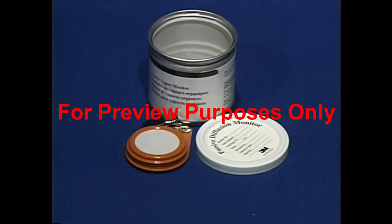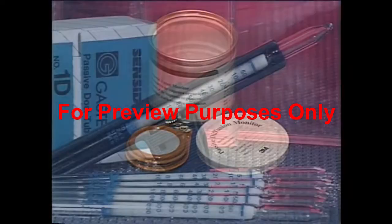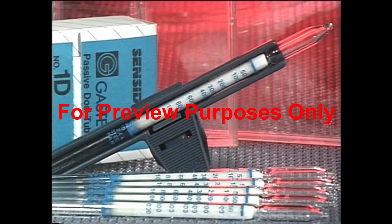Some personal monitoring devices, such as organic vapor monitor badges, are sensitive to a wide range of substances. Others will register only the presence of a single chemical. A few even change color to warn you if you are nearing a dangerous level of exposure.